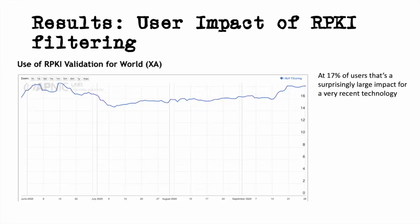How well are we doing? Because when I put all that together and I look at the number of folk who can't get to a bad thing, since June of this year, when we started doing this measurement in earnest, it's been pretty steady. Around 17% of users can't get there. Now, V6 took 20 years to get to 17%. RPKI has taken months. So it's surprising, even DNSSEC took a long time. It's surprisingly rapid uptake. I was amazed when we turned this on that it was that prolific, that many users.